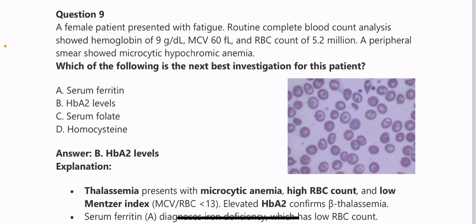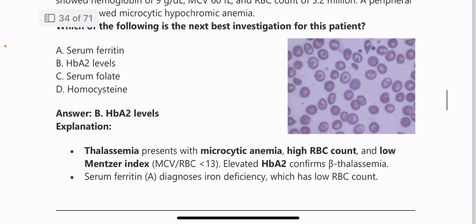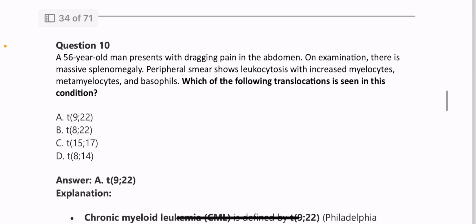It is calculated from the MCV and the RBC count. If it is less than 13, it points towards thalassemia, and if it is more than 13, it is iron deficiency anemia. So this is one index which we use to differentiate between thalassemia and iron deficiency anemia. Since the Mentzer index is also low, it mostly points towards thalassemia itself, and in this patient we'll be going for HbA2 levels.